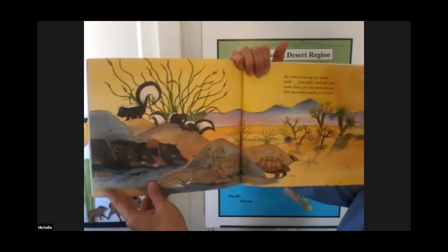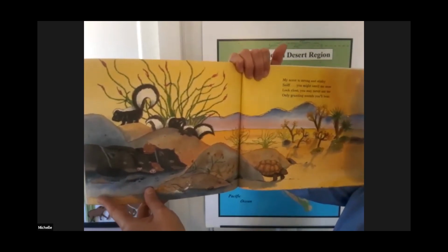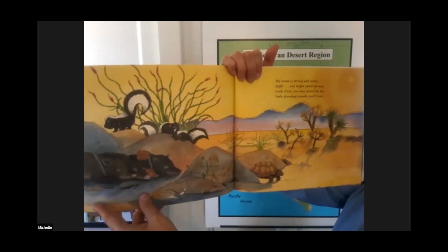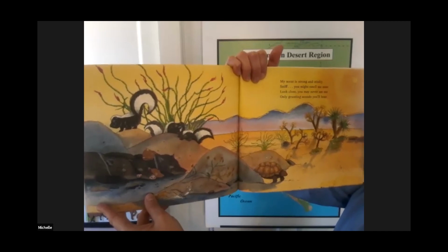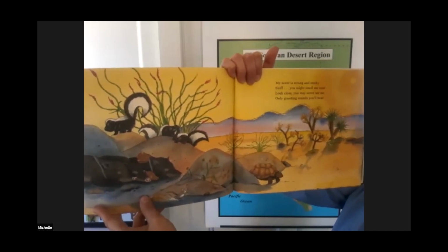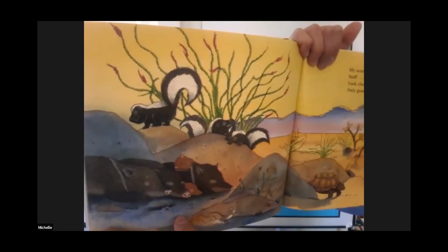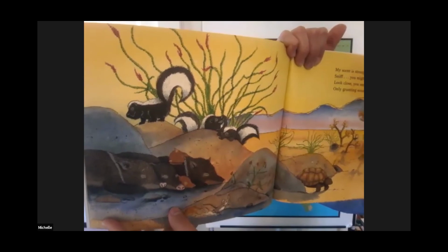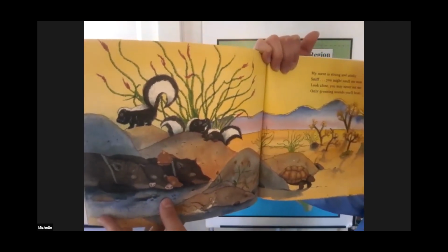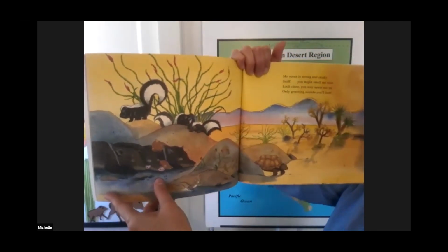My scent is strong and stinky. Sniff. Ooh, you might smell me near. Look close. You may not see me. Only grunting sounds you'll hear. So they blend in pretty well with their environment. So it's kind of hard to see them when they're not moving, especially if they're taking a nap like that. But you can smell them and you can hear them.